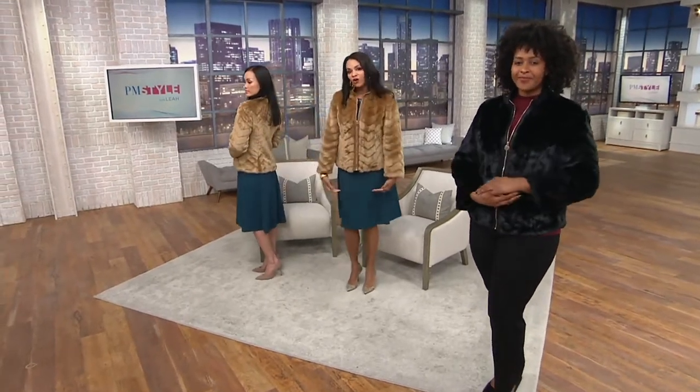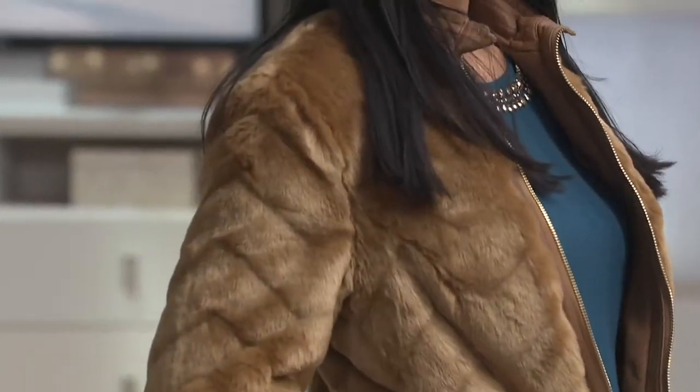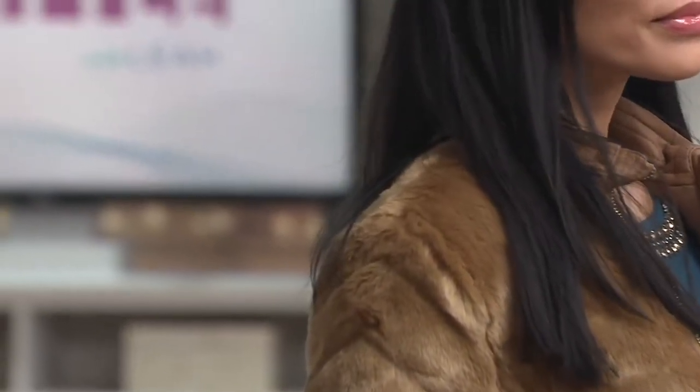This is not your longer faux fur jacket. And the fact that you're able to get a Dennis Basso faux fur for the price that we're offering this is pretty amazing. I know I'm not supposed to talk about price, but I'm a bargain hunter, so it's hard for me not to notice that you're getting such a great value.